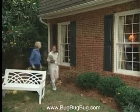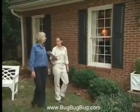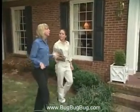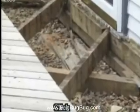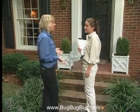Are there a lot of termites in this part of the country? Termites are a threat in every part of the country, except for Alaska. Does it matter what type of house I have? Pretty much every home is at risk. Termites cause billions of dollars in property damage every year, damage that homeowners insurance usually doesn't cover. I did not know that. But how do they get into the house anyway?